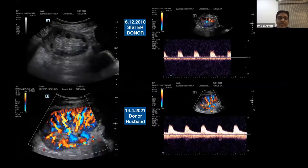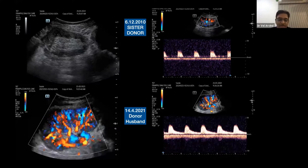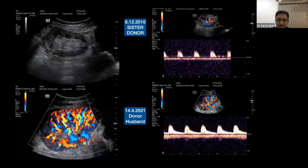In the upper corner, the rejected kidney, the patient was back on dialysis. You see the graft architecture is not lost and the CMD is fair, so it's still a rejected kidney. This is a capstone sign. Then the second transplant was on the 14th of 2021. His husband donated. We did a complete investigation for this patient, DSA, everything, and it's negative. So this is the flow.